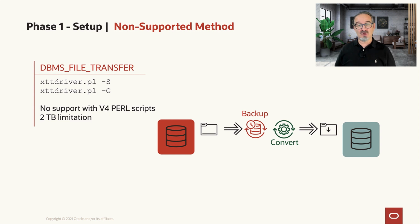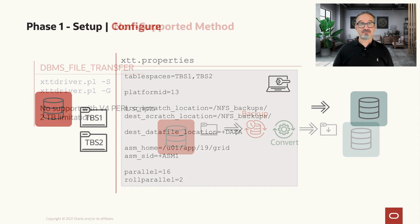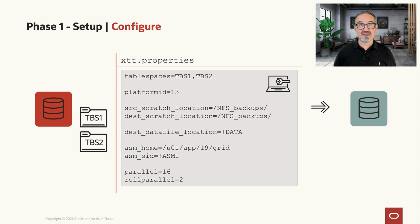So this is quite convenient, quite nice, but officially not supported with the PERL scripts anymore because there's a limitation for DBMS_FILE_TRANSFER, 2 TB per file size. You would say now, hey, wait, my database is just 600 GB. You're free to use that. But believe me, in practical environments, when we go to databases of hundreds of terabytes, you rarely find databases with just files up to 2 TB. I've seen files up to 50 TB, one single file already. And then it doesn't help you. So you decide, and we follow here the standard approach with backup, restore, convert.